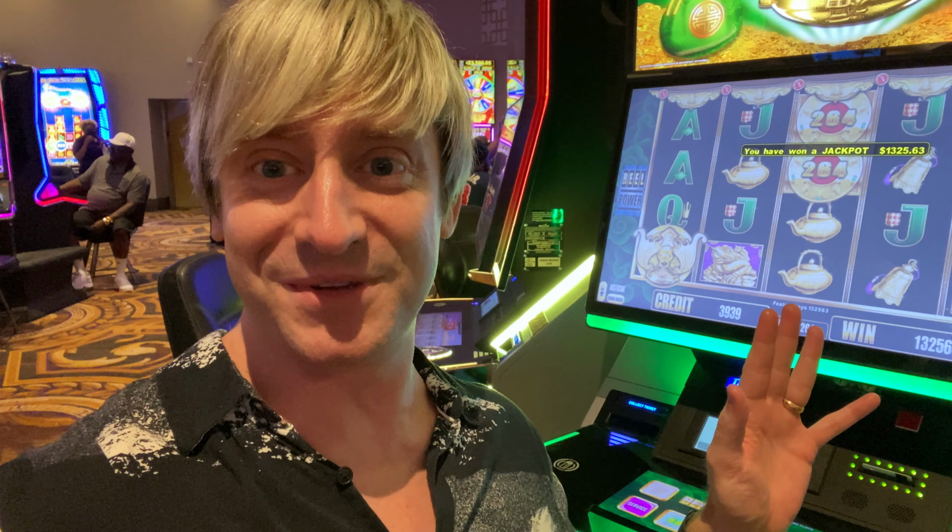I can't believe it, guys. I was just in a bonus in the major jackpot. I won the major jackpot on my last spin of three games. I got the gold jackpot feature, and this was like the sixth round of getting prizes, and the major jackpot landed. Collect jackpots.